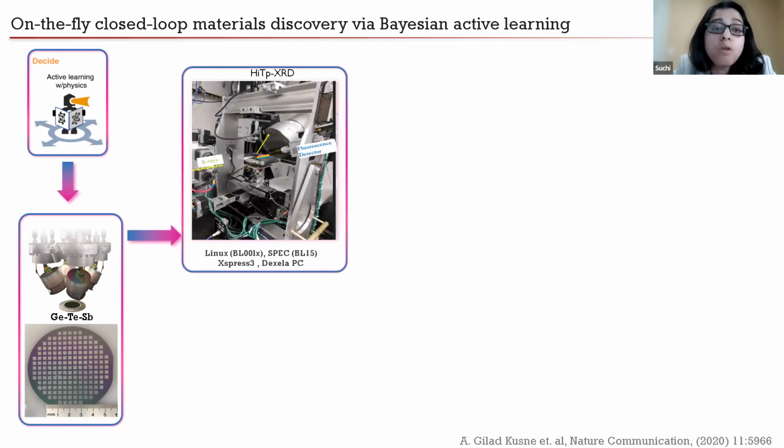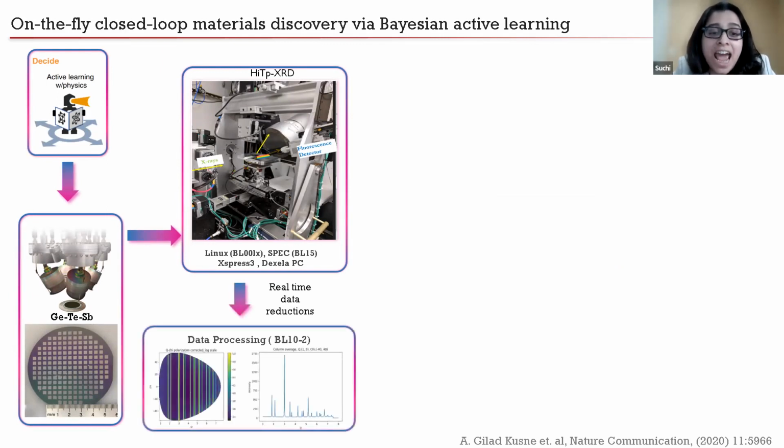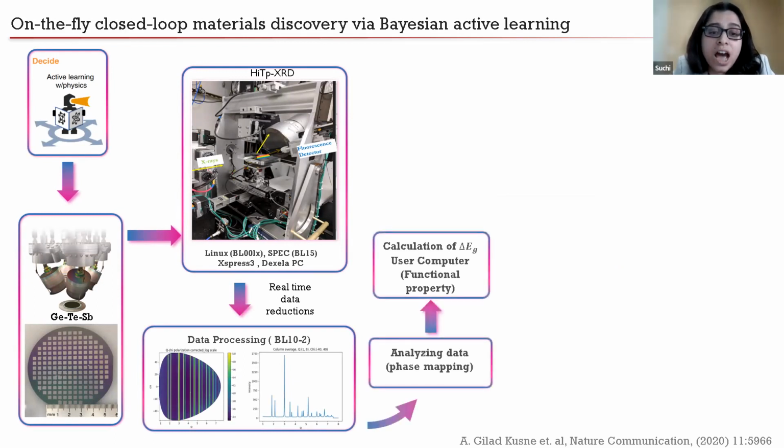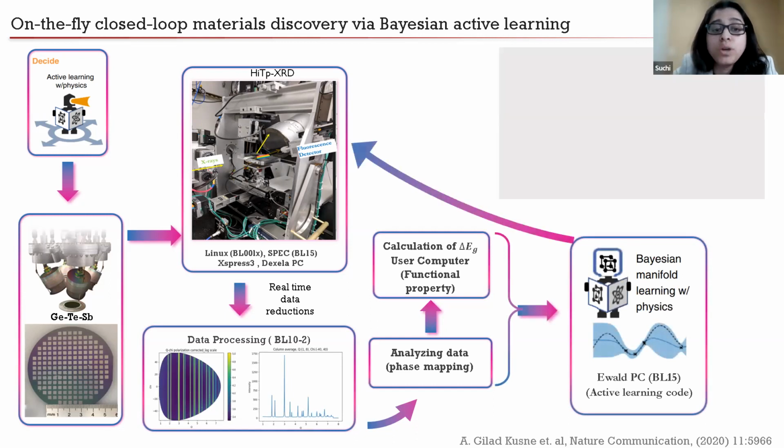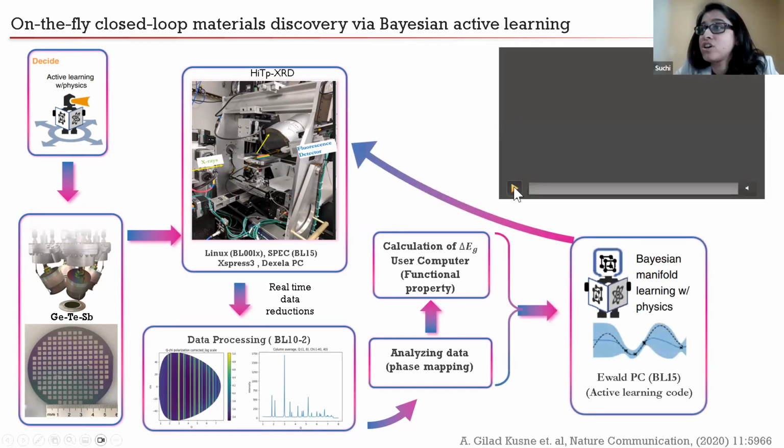After getting that, we perform the high throughput X-ray diffraction. This happened at SSRL. You can see there are a lot of computers, SPEC, Dexela, Express 3, all these things communicating with each other. And we did the real-time data reduction. After getting the real-time data reductions, we analyzed the phase mapping on the fly. At the same time, we also get the information of the band gap. And using both information, physics first map, we got the Bayesian optimization to select which material to synthesize next.